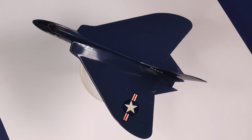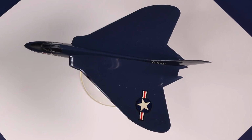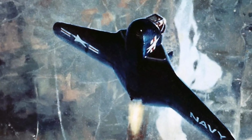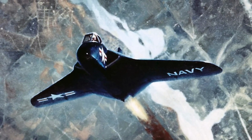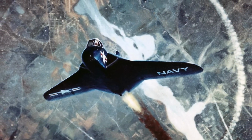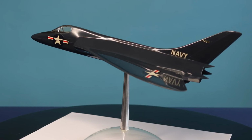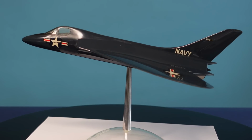Really was the first delta wing carrier-based fighter in the Navy inventory. It flew in the mid-1950s, and it was a significant airplane in that it was a very advanced design at its time, and again, a result of the Ed Heinemann design team. The F4D Sky Ray was an aesthetically beautiful airplane.